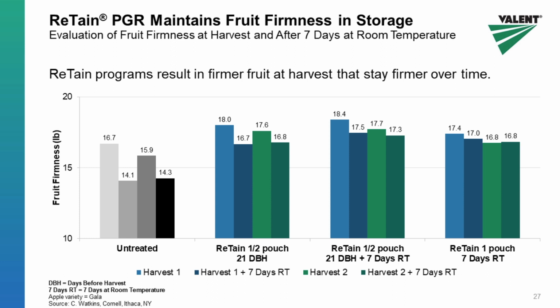So as Greg mentioned earlier, storing fruit at room temperature is the acid test on how well some of these treatments stand up in storage. And you'll notice that all of the treatments tend to drop after 7 days of being stored at room temperature. However, if you look at the Retain treated fruit, regardless of the Retain program, fruits stay firmer over time as well as have less of a decrease in the fruit firmness compared to the untreated.